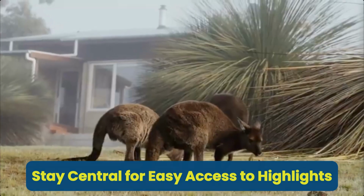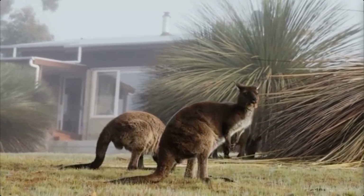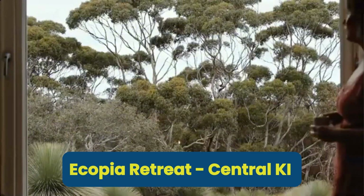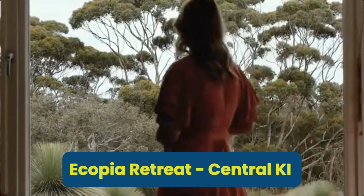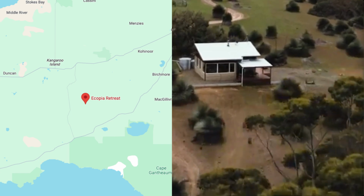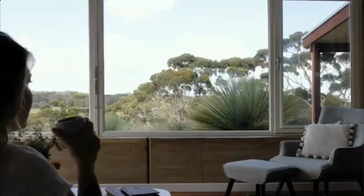Now, remember those kangaroos sitting right outside the front door? Now that's your chance. As an example, if you stay at a retreat like this, that's exactly where you get that. The retreat is located more or less right in the middle of Kangaroo Island. It offers standalone villas. Personally, I have stayed there and I can highly recommend the place.